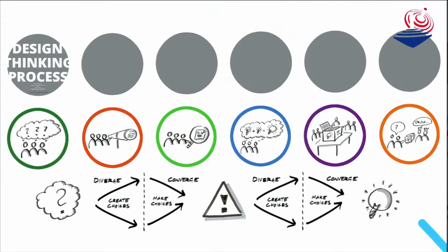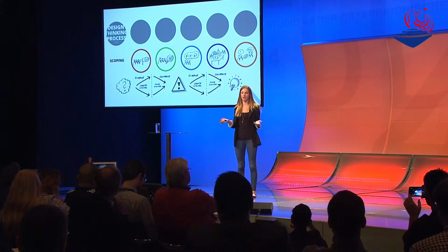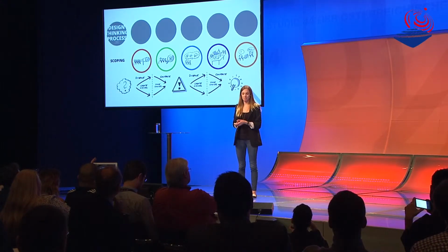So that's what it looks like. It has six steps to it. And when we start with a process, we always start with a problem statement. So we have a challenge that we're facing, that we're trying to solve, and we don't know what the outcome is. So it's very open-ended. The first thing that we want to do is scoping.